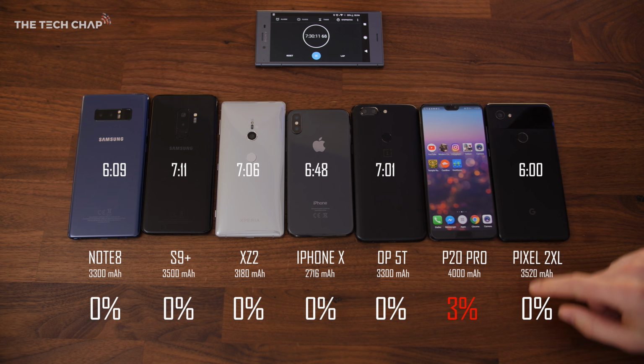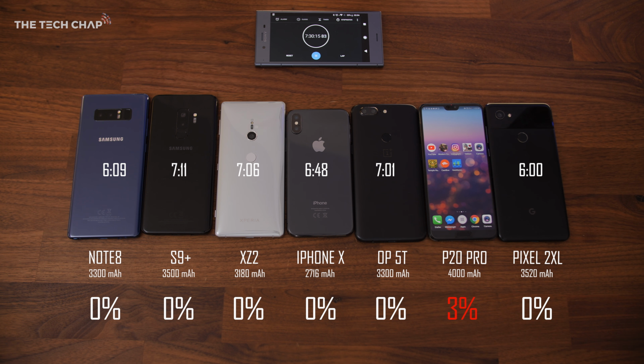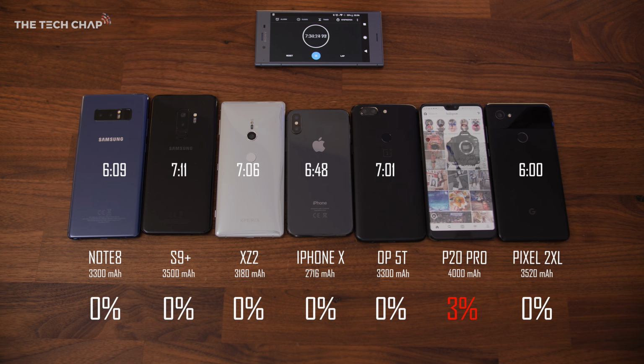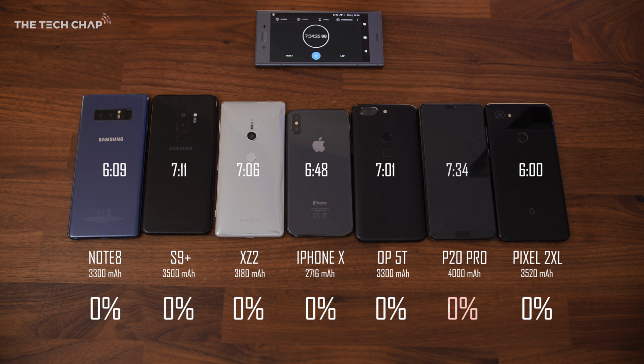It's managed to get through the full hour of Modern Combat 5 and is just clinging on with 3% left. So let's move on to Instagram for another hour, and see how far we get. And it doesn't take long, just 4 minutes into Instagram and it's dead. It's 7 hours and 34, a full 1 hour and 34 minutes longer than the Pixel 2 XL, which died first, although under slightly mysterious circumstances.